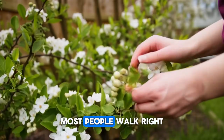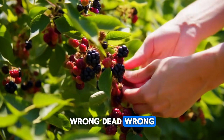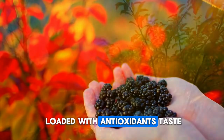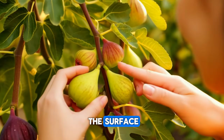Serviceberries. Most people walk right past these thinking they're just pretty ornamental shrubs. Wrong. Dead wrong. These crank out sweet blueberry-like fruits in early summer. They're loaded with antioxidants, taste incredible, and the plants look stunning all year long. And that's just scratching the surface.